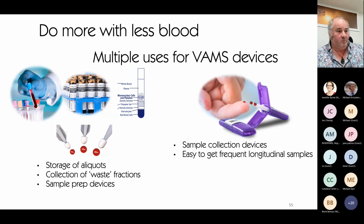And then, of course, there's the way they were intended to be used, which is as sample collection devices to enable us to work with people at home to collect longitudinal samples as a supplement to the kind of thing that happens when people are in the clinic. So that's really the sort of discussion that I had with Jenny and why she thought it would be interesting for me to talk a bit about what we're doing.